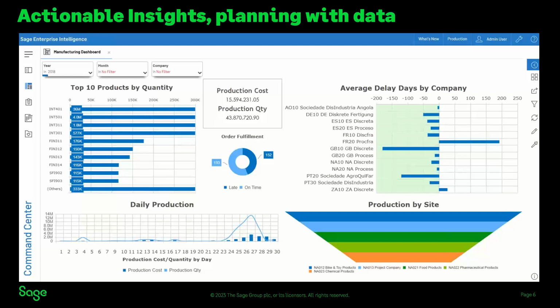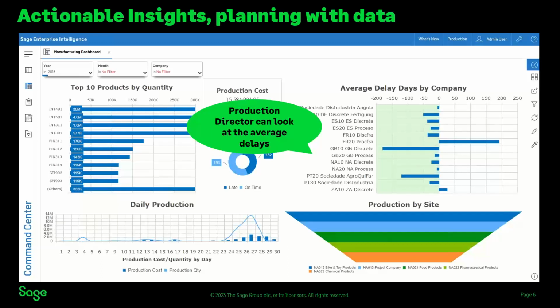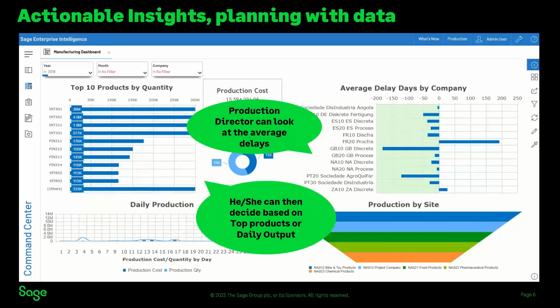Let's say the production director or the operation director or the CEO, for example, walks in. The first thing I want to see today is how my manufacturing line is doing. So I can see what's the average delays per company. If I'm looking at different factories, I'm looking at different delays by the different parts of the world that are producing this. I could also see what the top product is, what my daily output is, what my daily production is. All these are what we call widgets that you can put. Whatever is important to you, you are zooming in right away.